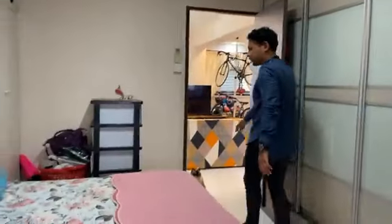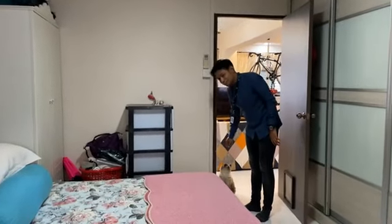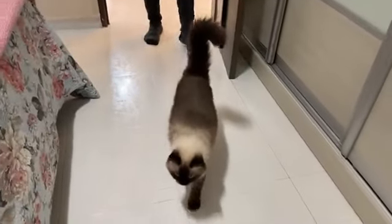So now we swing around here. So I have a cute little cat. What type of cat is this? Persian, right? You know what cat it is? Anybody know what cat this is? Zooming in here. The cat has a twin, I think. Yep, it has a twin here.